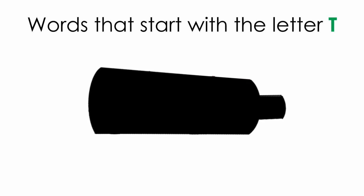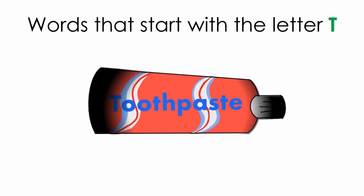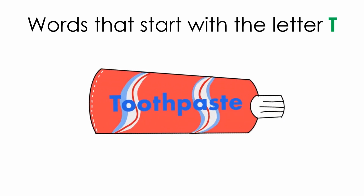Can you guess what this is? We use it when we use a toothbrush. Good job! It is toothpaste. If you use toothpaste and a toothbrush to brush your teeth, you will have strong, healthy teeth.